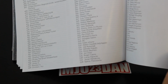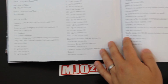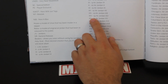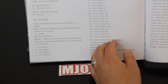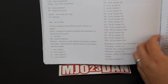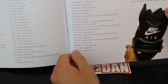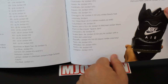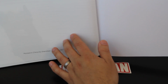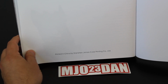Truly an awesome book. So as we go to the end of the pages here, let's just look at a lot more of the photography. And then towards the end here, you have Air Jordan slang and terminology. So let's see, for example, the Air Jordan 14, that's how you would write your roman numeral. New in box, NIB. Beaters, shoes you wear without caring for condition. And then some of the nicknames for the shoes: the Steels, the Air Jordan 10s; the Aquas, Air Jordan 8s; the Taxis, Air Jordan 12s. So it looks like the book caters to a bunch of people here, whether you're a beginner or you're a seasoned veteran.